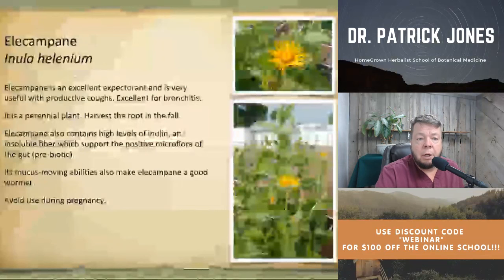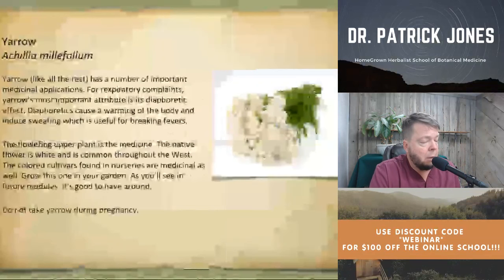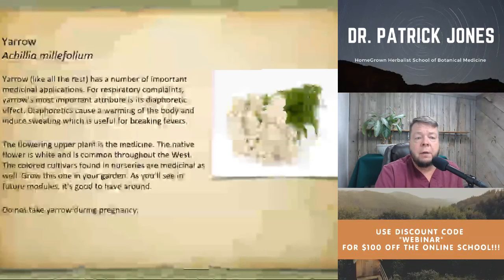Yarrow, this is another really good plant. It's got some really important medicinal applications for respiratory stuff. It's a really good diaphoretic. That's what most people use it for in respiratory cases. So it'll induce that sweat and break the fever. The upper part of the plant is the medicine. So when it starts to flower, I'll harvest like the top quarter or so. Leaf and flower are all good.